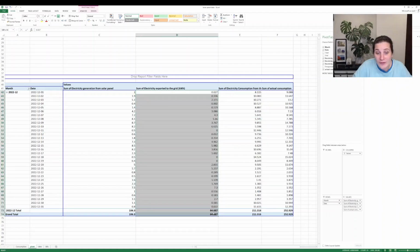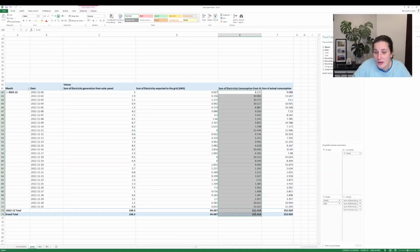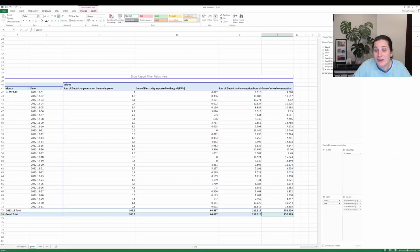We exported 64 kilowatt hours, which is not very much either, but again, December. And that's how much we used from the grid, and that's how much we used in total. So from 211 we used from the grid, we used a total of 252. So we actually used about 40 kilowatt hours from the electricity we generate.